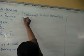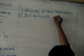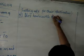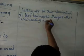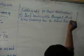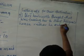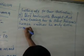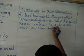Now, the 5th mistake is this. These are parts of the tricks played by Tony on his family. Miss Hardcastle thought that Tony was taking her to Aunt Pedigree's house. Rather, he only drove round for some time, to confuse her.